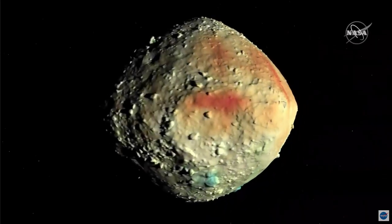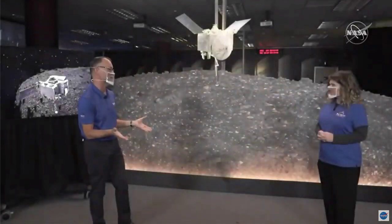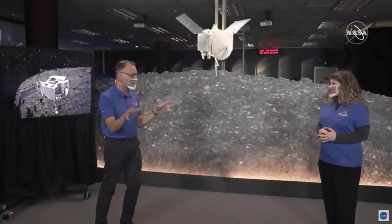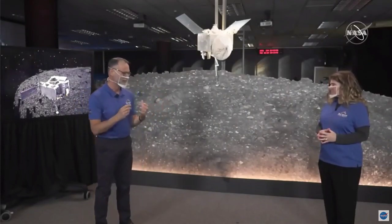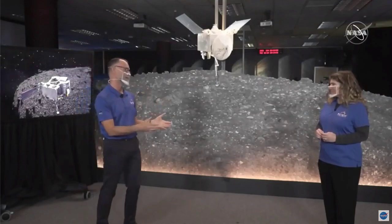The areas that we thought would be beach-like based on thermal properties turned out to be the largest boulders on the asteroid surface. And the more fine-grained regions turned out to have what we call this higher thermal inertia, completely opposite of everything we expected, propagating a lot of great science as a result.